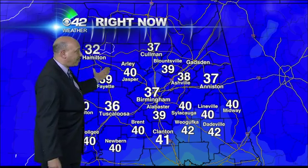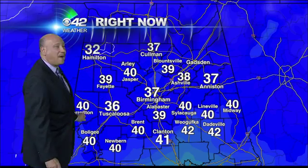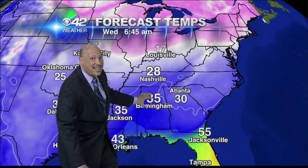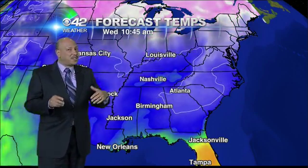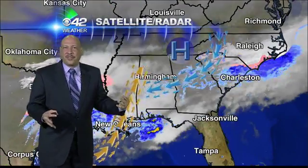37 degrees right now. That's our high for the day. We did get down to freezing first thing this morning. Hamilton's there right now, but most everybody else is comfortably above that mark. What I'm watching is this pocket of cold air that's coming down off the Appalachians. That's the trigger that's going to change the rain into snow tomorrow. We'll spend most of the day in the 30s, but it'll be late in the afternoon that we'll start to see that changeover.